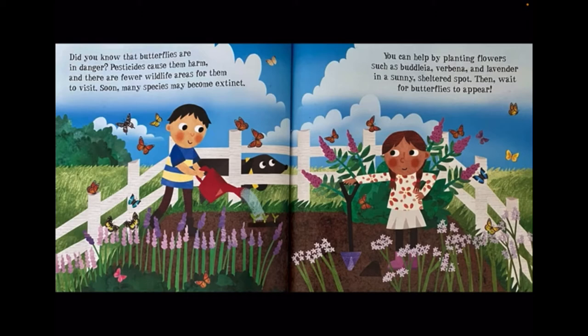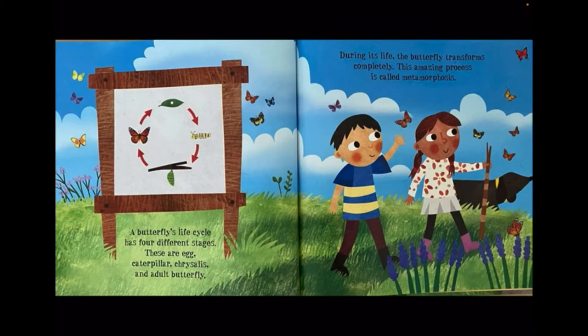A butterfly's life cycle has four different stages. These are egg, caterpillar, chrysalis, and adult butterfly. During its life, the butterfly transforms completely.